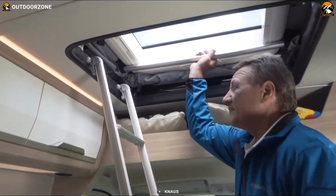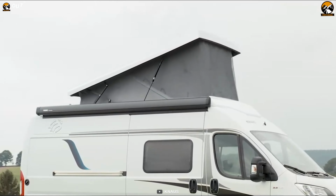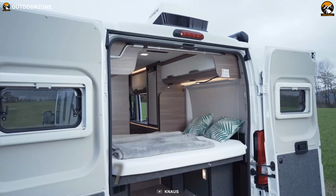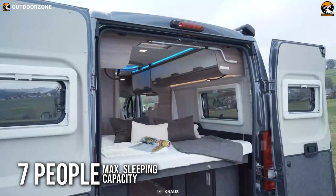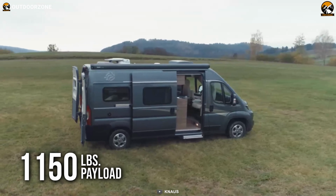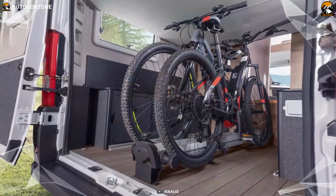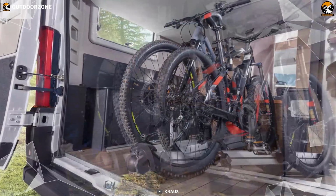Speaking of its interior space, it has a regular sleeping capacity of 3 people, and in case you have more members, then you can easily set the optional front lifting bed and make a sleeping space for 7 people. Besides, the payload is 1150 pounds, whereas towing load is 5510 pounds. It means you can safely carry the maximum weight of your daily essentials while traveling.